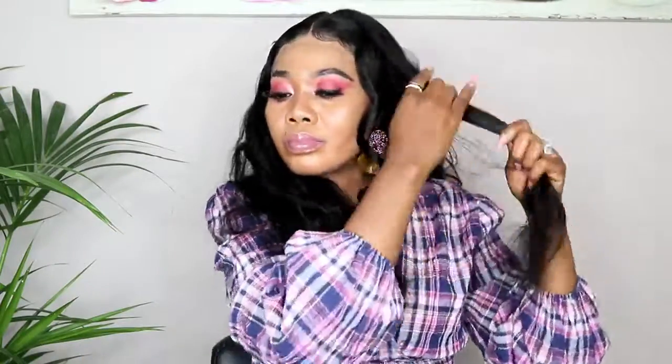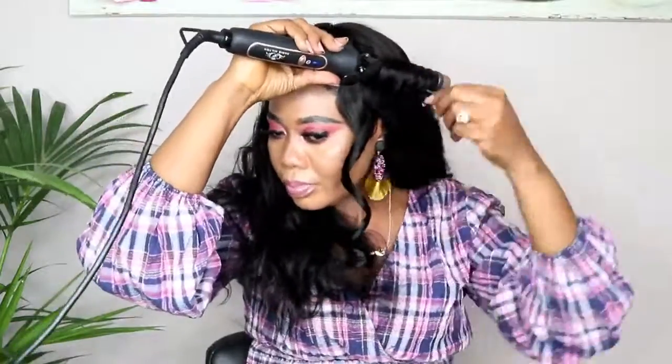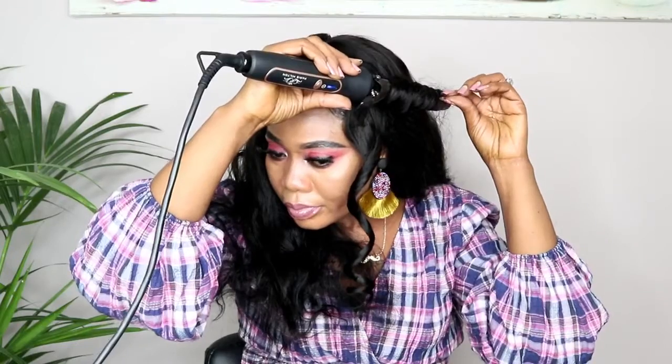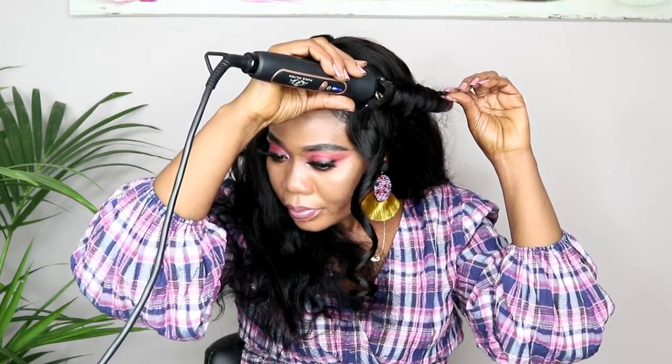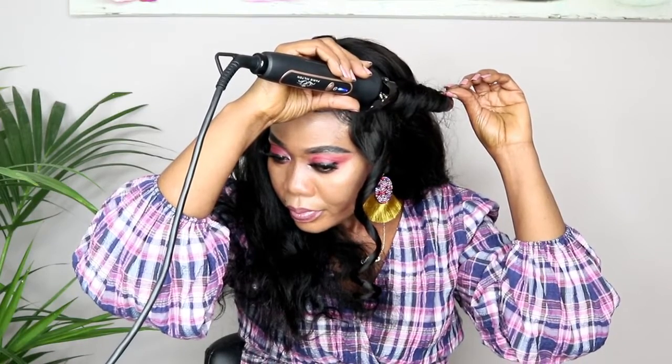You can see those coils. Just look at it. Look at that. I'ma let you win. The texture of the hair is so nice. Very, very nice. You must lay your hands on this wig for you to know what I'm talking about. Honestly speaking, I really like the texture of this hair.